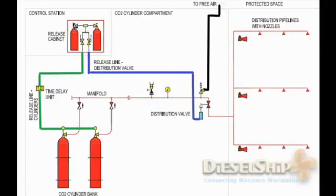So there is a valve over here. You have to open this, and then there are two valves. One valve, if you follow the green line, goes and opens the main CO2 bottle valve mechanism. The other one, if you follow the blue line, goes and opens the main distribution valve, which is also inside the CO2 room. So once I open this valve, the CO2 from the bottle comes and stands over here.